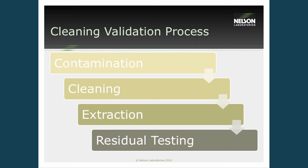So I put this slide in here just to take you through the cleaning validation process a little bit, familiarize yourself with the process, and then I'm going to take you through different steps of this process and what the trends are with the FDA currently.